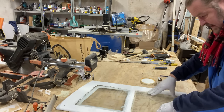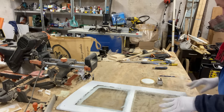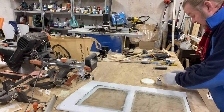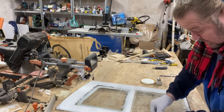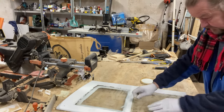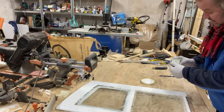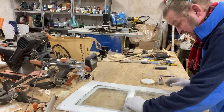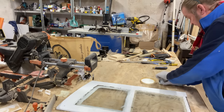And as you can see, it's not moving much. It's lovely. So this is a bit problematic. How are they called? I always forget the glazier points, because they stick out a bit much.